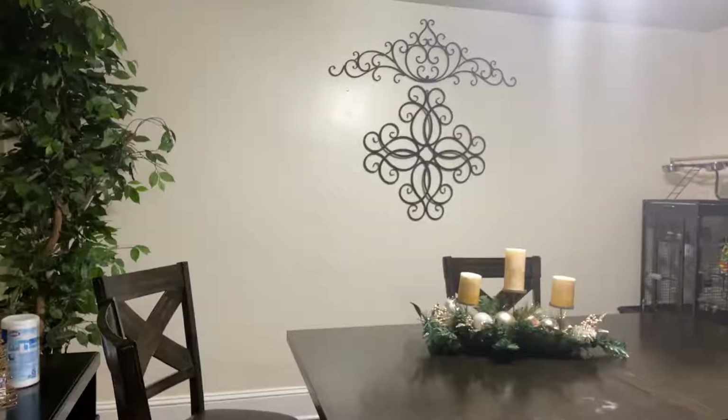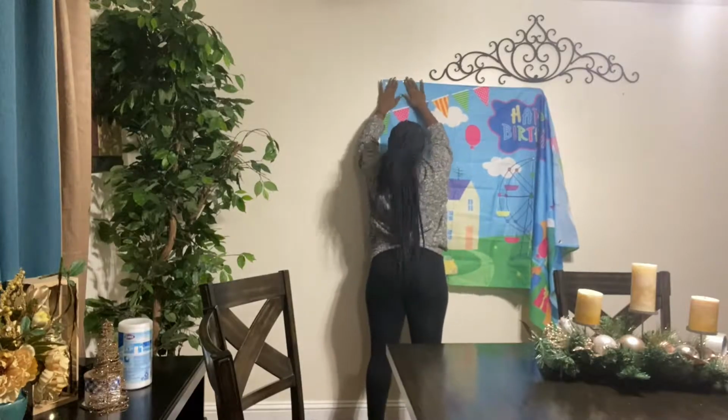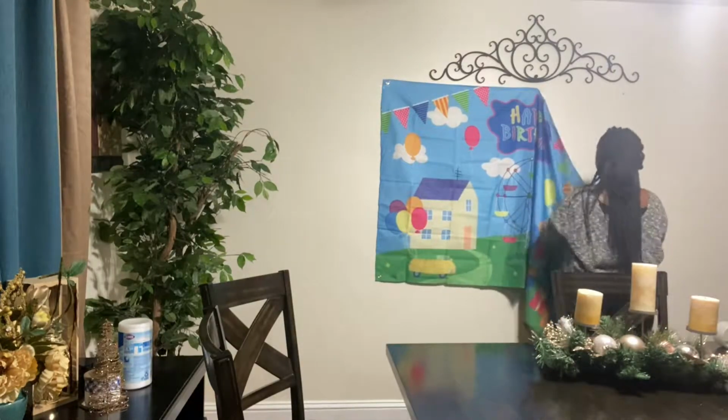So here it goes. Here is the living room, and I'm going to take some of these Christmas decorations out and try to prepare it for tomorrow. First, I will be removing the things off the wall. I bought this backdrop from Amazon. It's a Peppa Pig backdrop that says happy birthday.